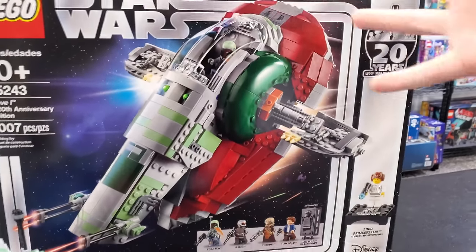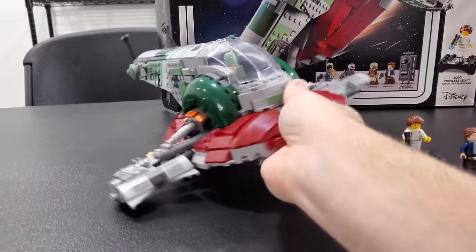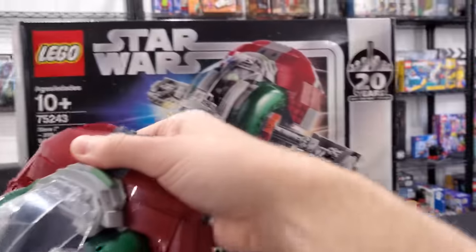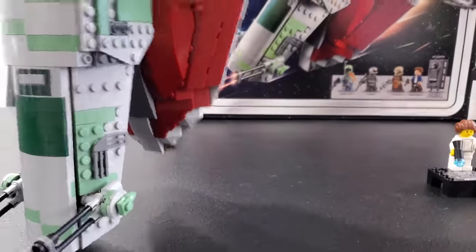People tell me I should have got the UCS one. I didn't get a chance to get it, but I do think this looks cool. I wish there was a way to set it up, and maybe there is. I just want to have it like they have it on the box. Is that asking so much, Clark, man? There's pieces falling off the back, so let's quit while we're ahead here.